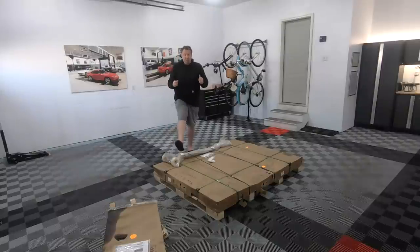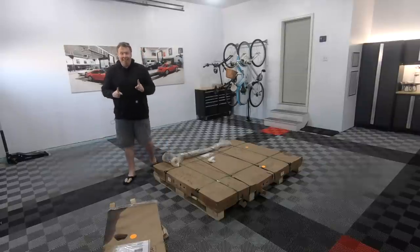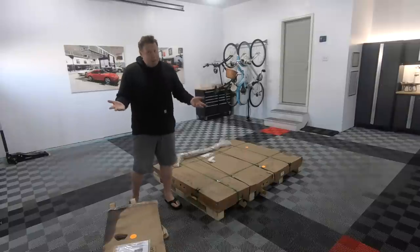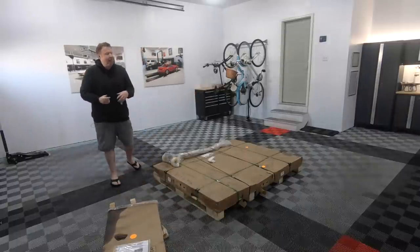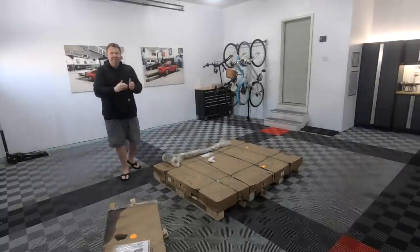Oh, the flip-flop mechanic is going to be wearing shoes for this job, just in case. I know a lot of people comment on the fact that I always wear flip-flops in the garage, and it's basically because I'm lazy. I like just kicking them off when I go in and out of the house, but for this actual job, I am going to be putting on shoes. All right, let's get going.